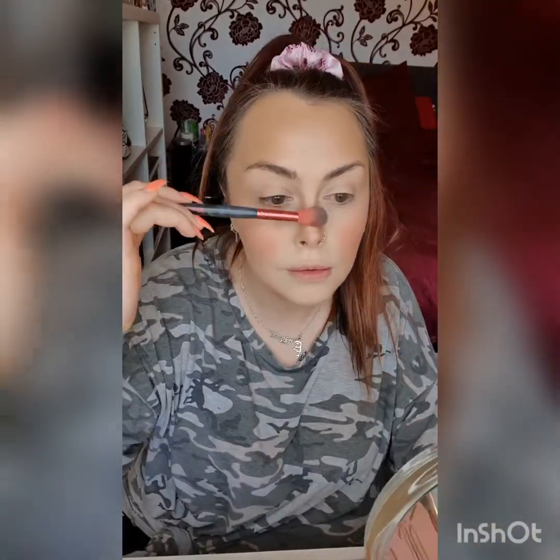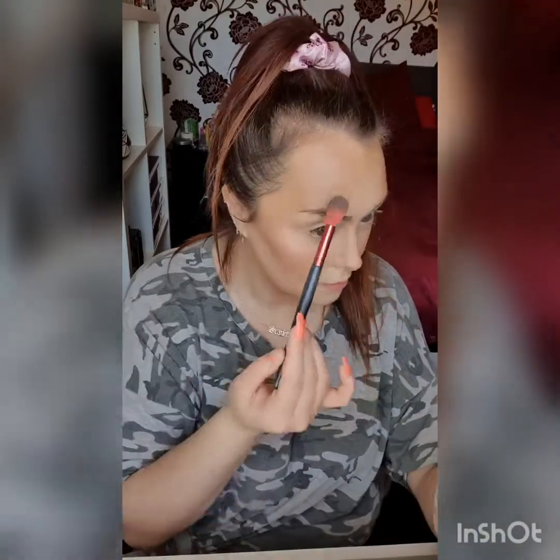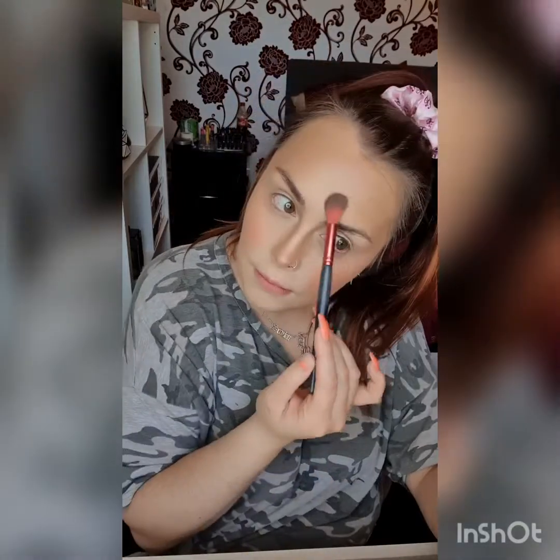Sweet Peach Glow. So I'm going to give this a go. It comes as a trio, but I'm going to use this to highlight with. See how we go. So you can see, like in the natural light, where it catches. Cute.